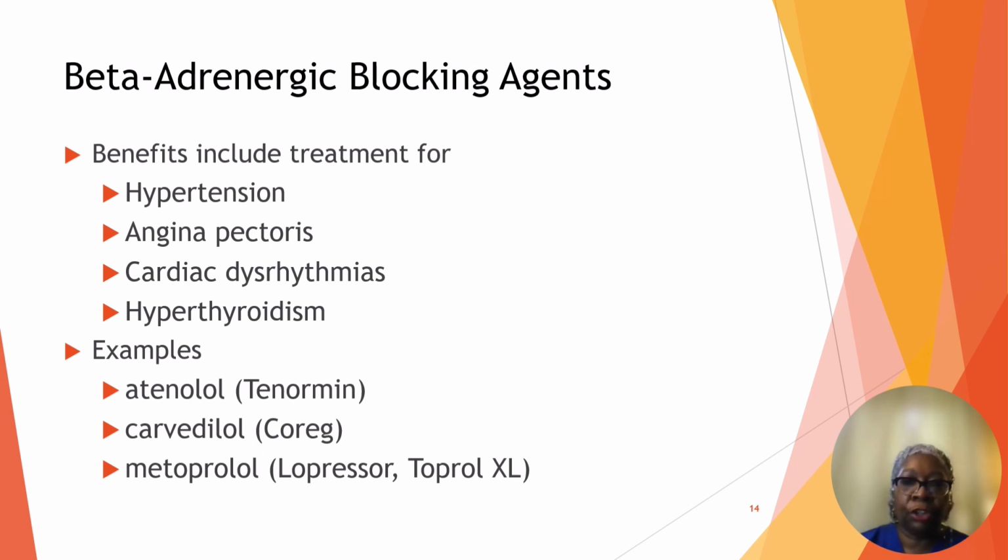So let's look at our beta adrenergic blocking agents. They're used to treat hypertension, angina pectoris, that chest pain that you get from not having enough oxygen in that area, cardiac dysrhythmias, and hyperthyroidism. Some examples of beta adrenergic blocking agents are atenolol. You see the LOL on the end? Atenolol, which is Tenormin. Carvedilol, which is Coreg. And metoprolol, which is Lopressor, or Toprol XL, extra strength. So all end in LOL. These are your beta blockers.